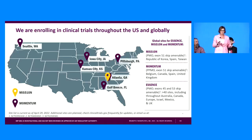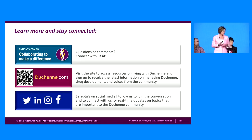I'm so glad that Dr. Burns showed the clinicaltrials.gov website because that is a great place to keep up with where the locations are. This slide was as of April 29th. We have a lot more sites there, but you can go in there and see if there's one that's located closer to you. And just real quickly, we have a lot of ways to stay connected with Sarepta.